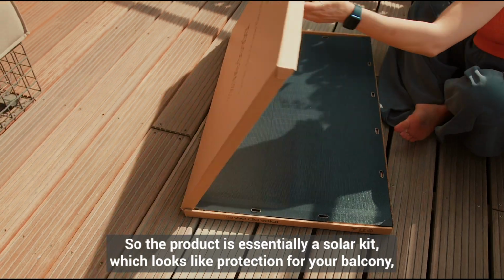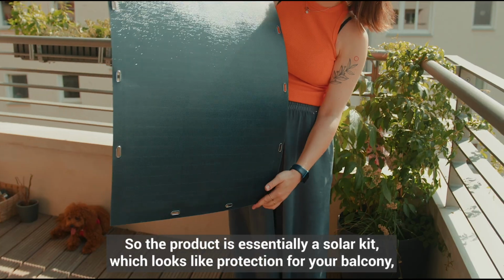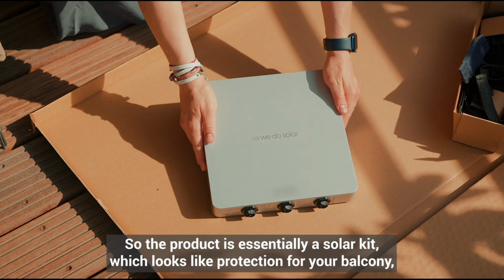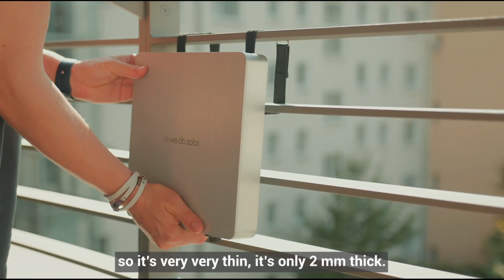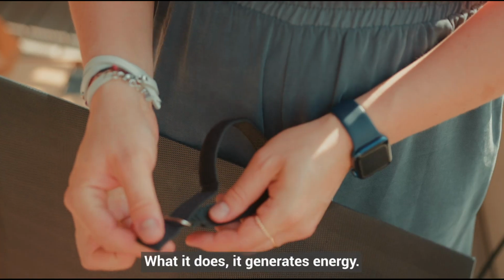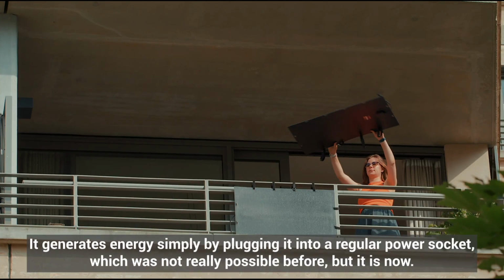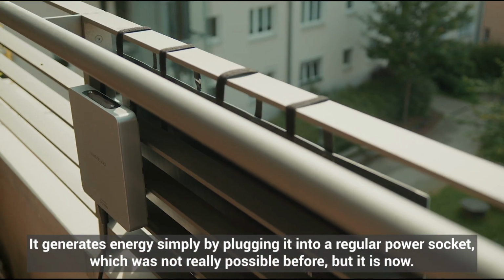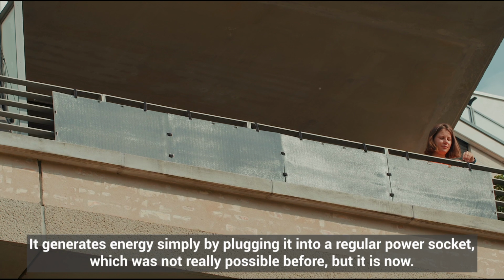So the product is essentially a solar kit, which looks like a protection for your balcony. So it's very, very thin. It's only like 2 millimeters thick. And what it does, it generates energy, and it generates energy by simply plugging it into a normal power socket, which was not really possible before, but it is now.